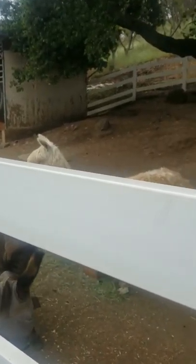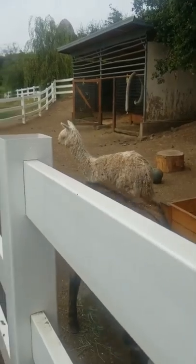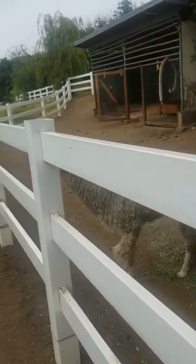Oh yeah, look at these alpacas. This is not a llama, it's an alpaca. The alpaca is the woolly kind. Look at its long neck.